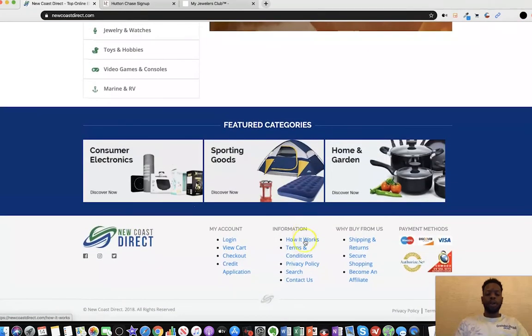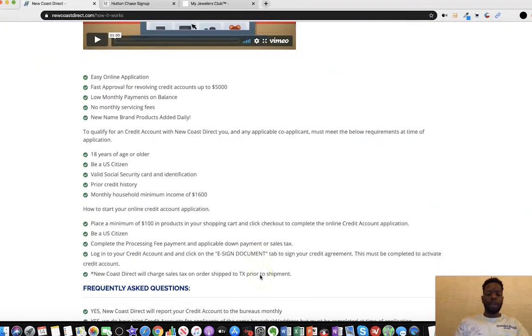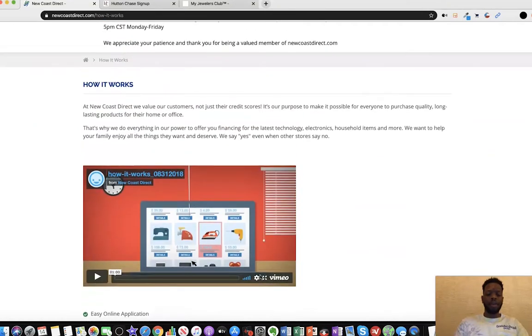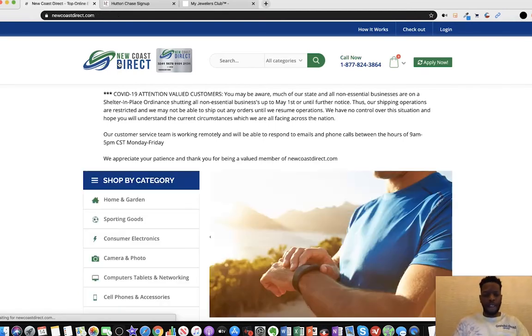So if you wanted to know more on how this particular trade line works, you can go to the bottom of the page. They have a video in here, the qualifications. Normally, most everyone will get approved if you had little to no credit. Only reasons why you would not get approved would be because of an outstanding child support or maybe a bankruptcy. So I'm gonna go ahead and go back to the home page. Again, it's a minimum purchase price of just $100.